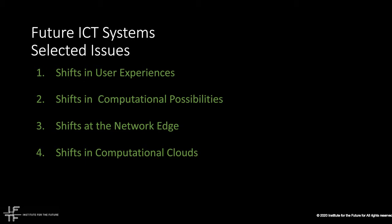So I'm not an engineer or a biologist, but I do look at the large systems. As we look at the large systems, we can see four shifts that are going to change our telework. Right now, we believe at the Institute for the Future that telework is the future.